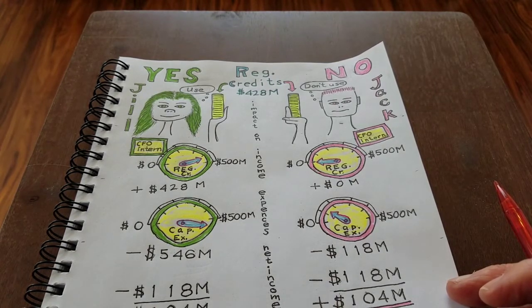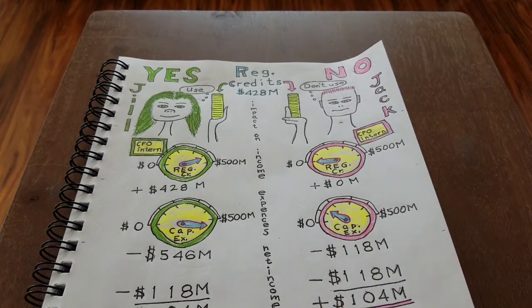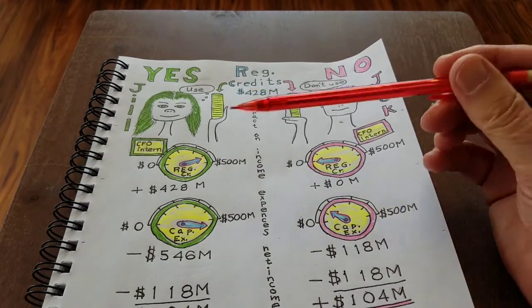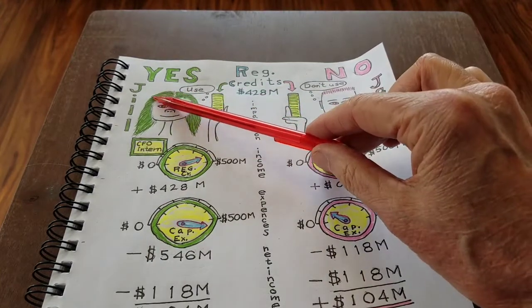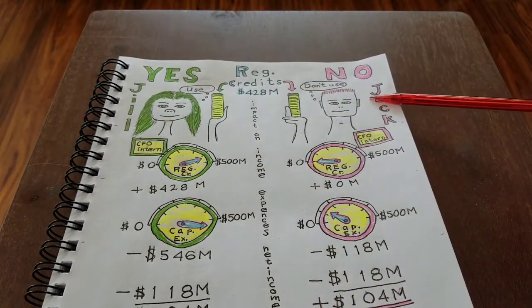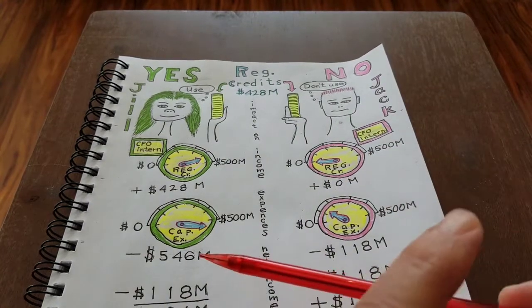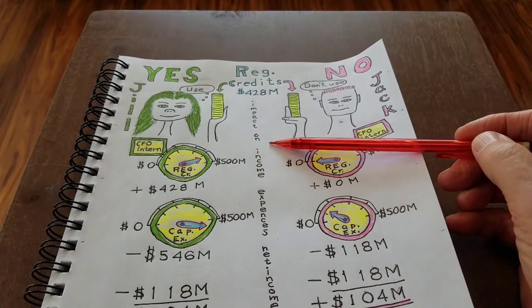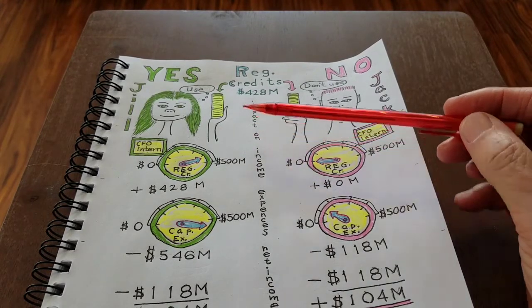So here we have Tesla expressing to these interns. We have Jill and we have Jack. And the expression is, give us a proposal that will make a profit for Q2 2020.